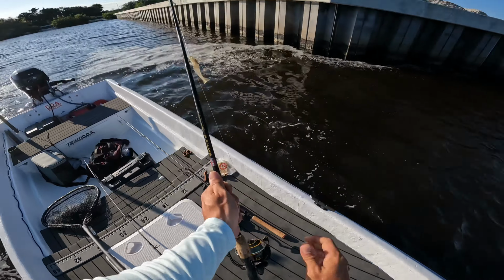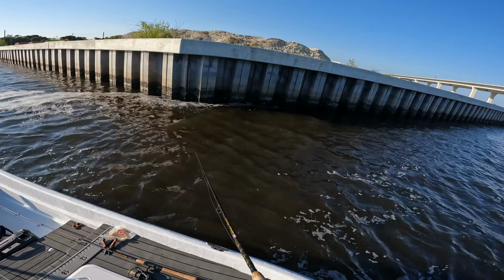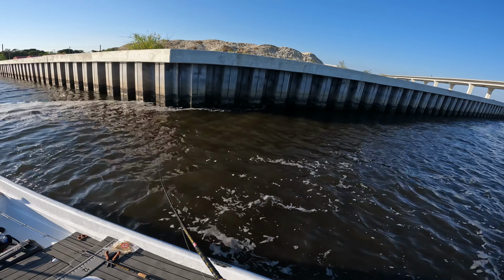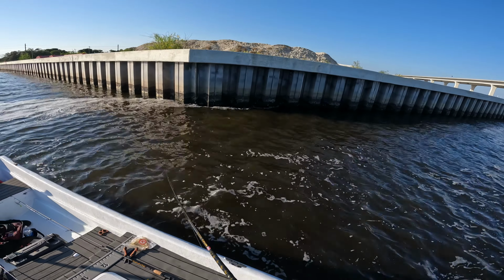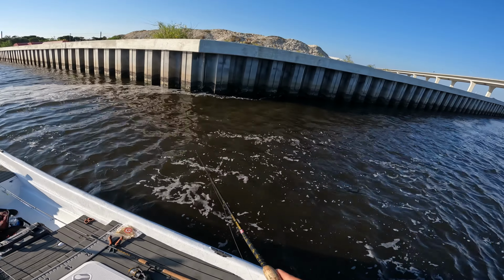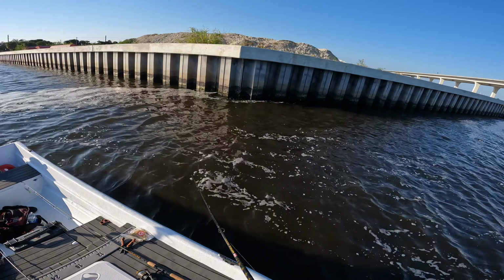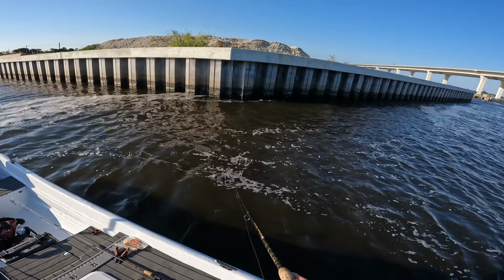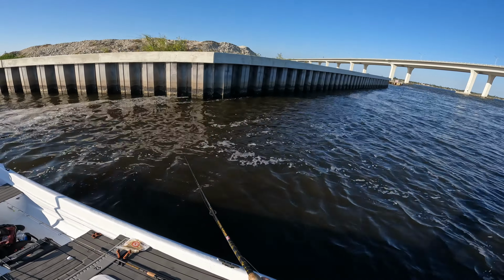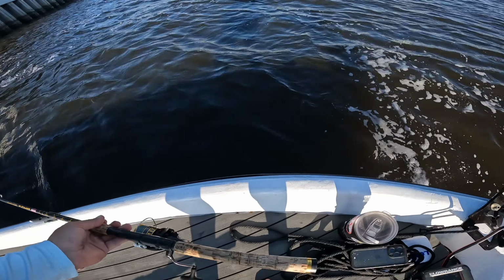Let me throw the shrimp in there. See if he'll come back up and get it. Back up, you're right there. Oh, come on, baby. That was an overslot. Come on, please eat it. Oh, I'm begging you.